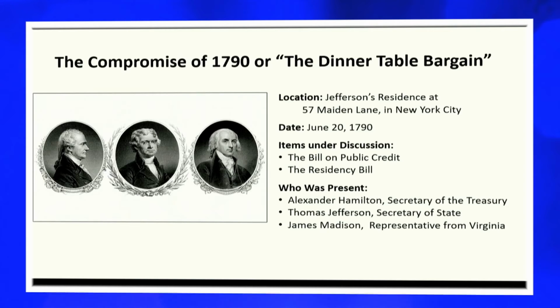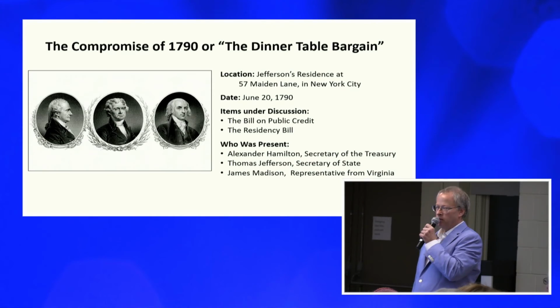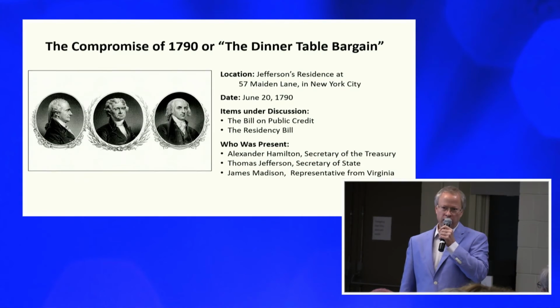So when Washington is inaugurated for his first term, he's inaugurated in New York City at Federal Hall. But we know that that's not necessarily going to be the permanent capital. There are about a dozen cities that nominate themselves to be capital. And of course, the Virginians, Washington and Jefferson and Madison and others, want the capital to be down in Virginia.